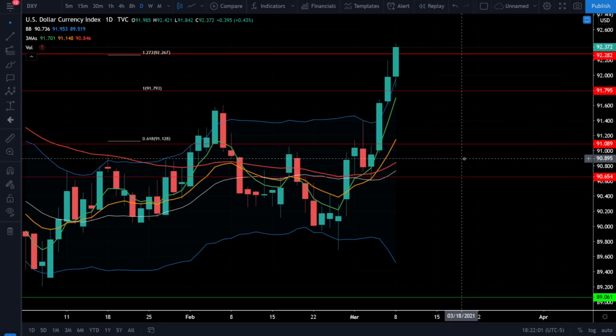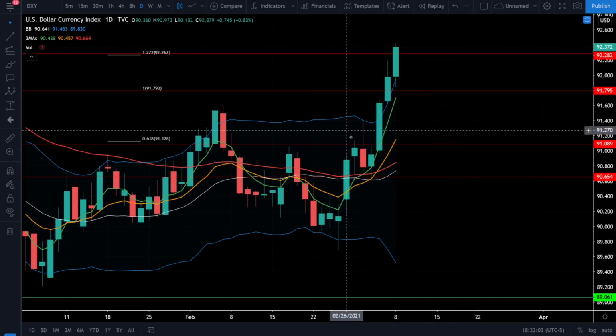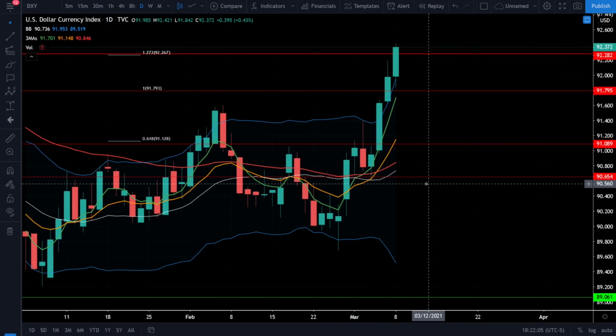So we'll keep watching the dollar, but without a doubt, we can see a lot of bullish momentum picking up, and it does look like the dollar is ready to go back into a bull run unless we start blasting through some of these support levels and heading lower.